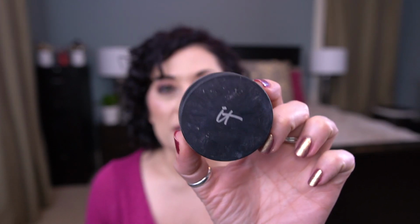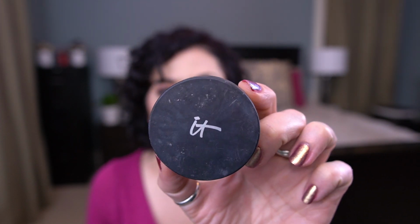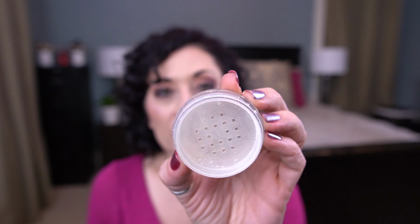So let me show you the items that I'm working on. I do have 1 empty, which I'm very excited about. So let me go ahead and show you what that is first. It's actually part of the past category. So the empty that I have is the It Cosmetics Bye Bye Pores Translucent Powder. And I just finished this guy up today. I used the very last bit of this powder this morning, so it is all done.